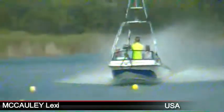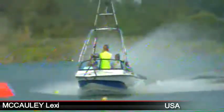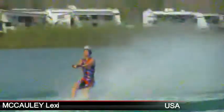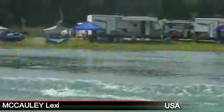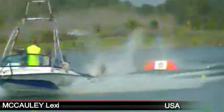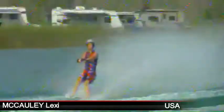Very possible. We got Lexi McCauley on the water right now, over the ramp. Nice, decent first jump. Very square, effortless, beautiful landing. But you're right, Gus. This is coming down to Steffi and Lexi McCauley right now, probably fighting for the last spot into the finals.